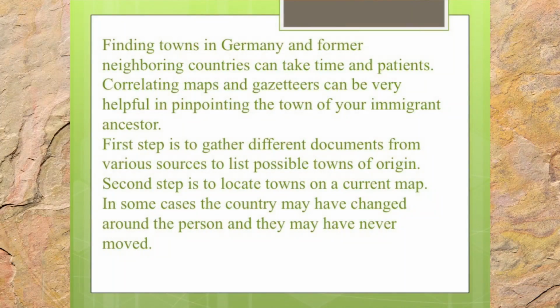Finding towns in Germany and former neighboring countries can take time and patience. Correlating maps and gazetteers can be very helpful in pinpointing the town of your immigrant ancestor. The first step is to gather different documents from various sources to list possible towns of origin. Second step is to locate towns on a current map. In some cases, the country may have changed around the person and they may have never moved. In Germany, it's probably one of the most difficult places to do research because the borders have changed constantly from war to war to war.